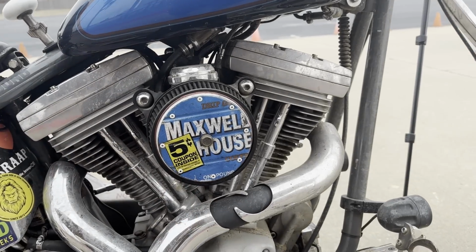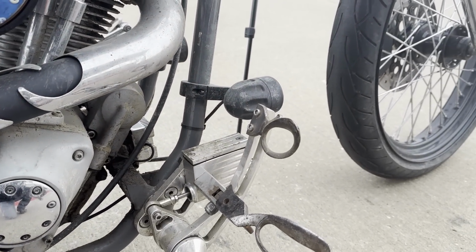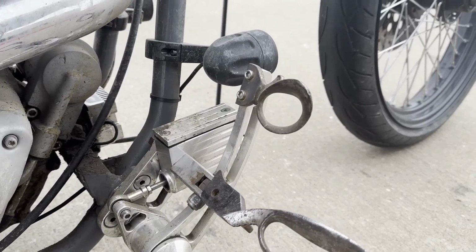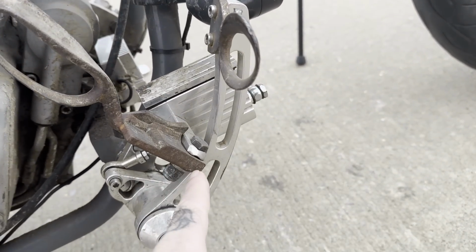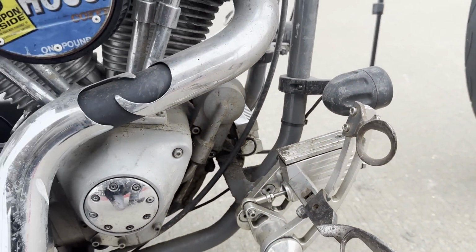As I've gone out and ran the roads, people started calling this the Maxwell House bike, so you can see why. I have some shears from my grandpa here for my pegs and my brake. You can see how I did that. I just basically welded an ear on there and bolted it on. Under here, I just took flat stock and got it to the thickness I need, welded them together, made it work.